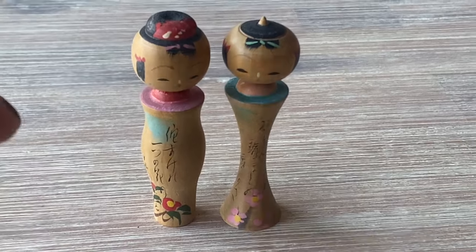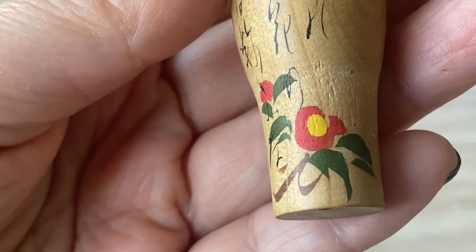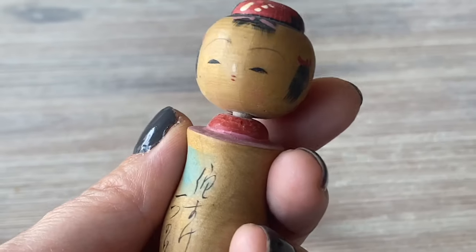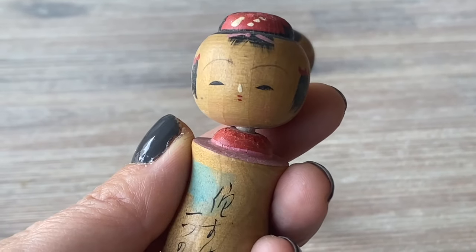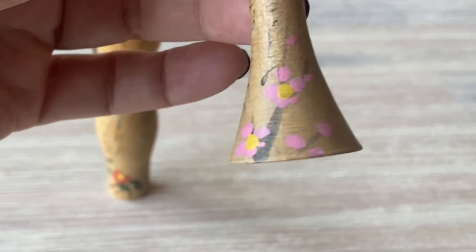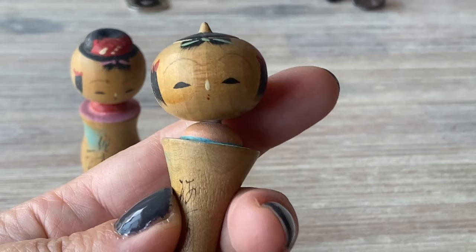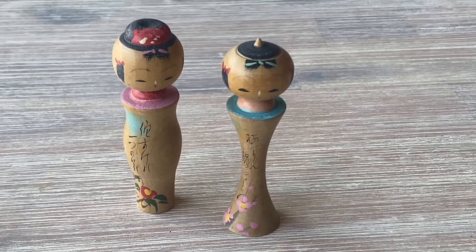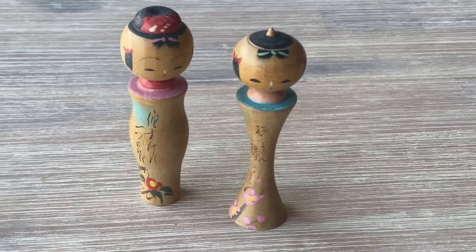And then we have these two with the florals. This tsubaki, what is it in English? Camellia. So I think this is a winter scene, and I guess this is sakura, cherry blossom, so spring, the thinner one. I love the eyebrows. Quite a character. They're very cute, aren't they?